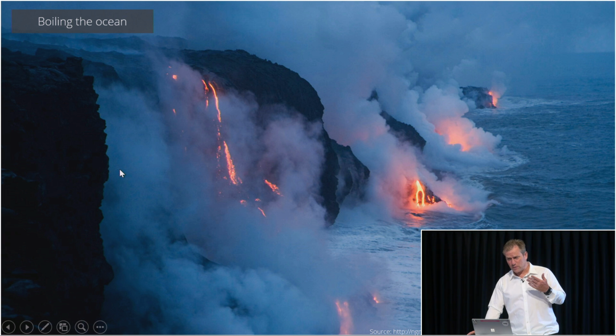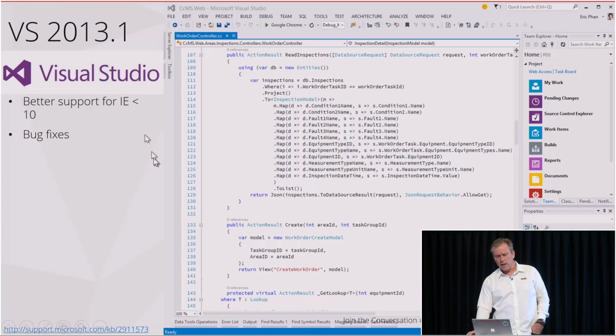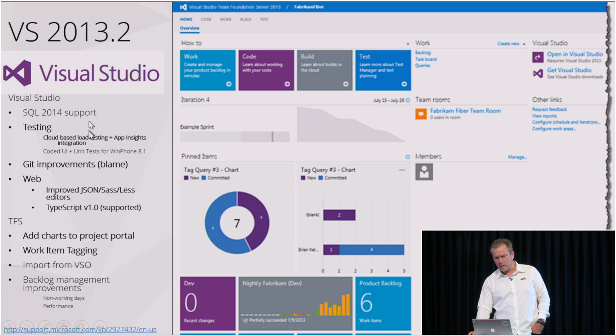They were delivering stuff to us every 2 years. It was like this massive kind of trying to boil the ocean approach. They started giving us these updates which were not service packs. And they had some little fixes, and as we got going, they started giving us more and more stuff in here. We would get a whole lot of Git improvements.